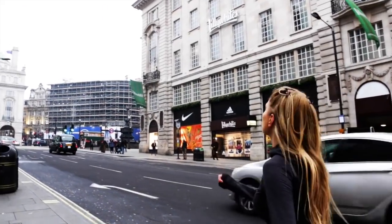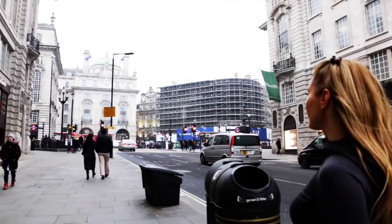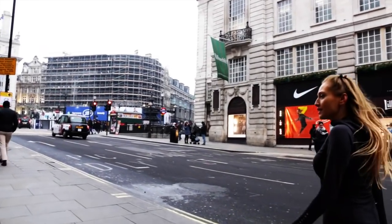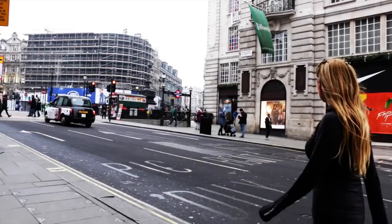So here's another famous landmark for you. We are now at Piccadilly Circus, and it's a real shame because the billboard just up on the right where all the scaffolding is really famous for having loads of advertising, bright lights on, but actually for like 3 months they're doing some repairs in it, so that was a shame.